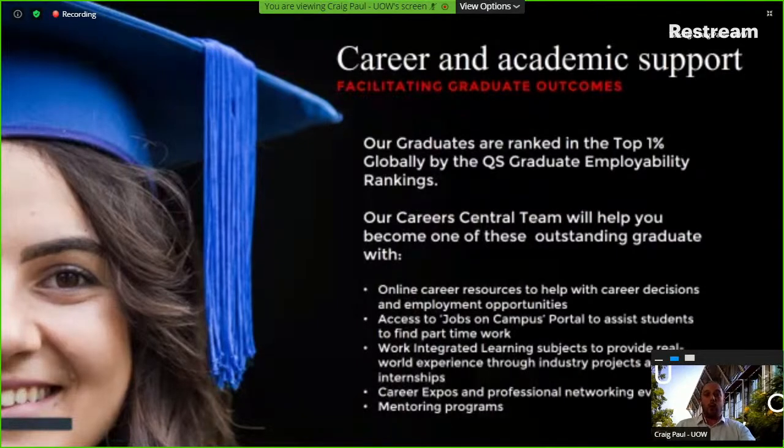We also offer work integrated learning subjects. So these are very much like internships or work experience subjects that you can choose as electives. You get to go out into the real world and get some real world first class experience. And of course, once we become, I guess, further out of the COVID crisis, we will resume our career expos where, again, local and state employers come up with the sole purpose of wanting to meet all our students.